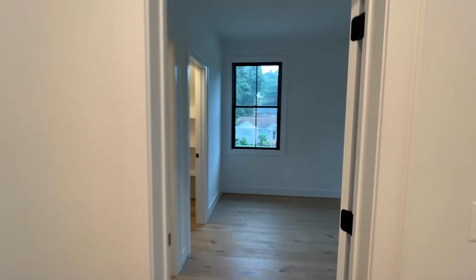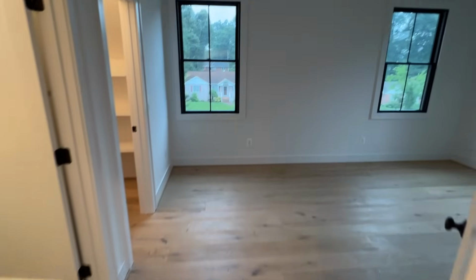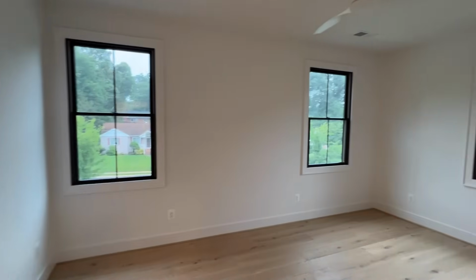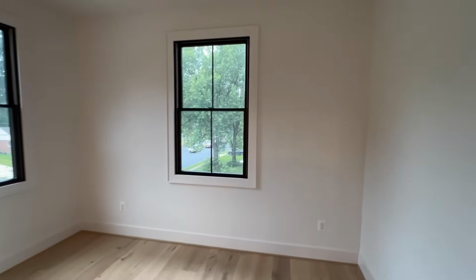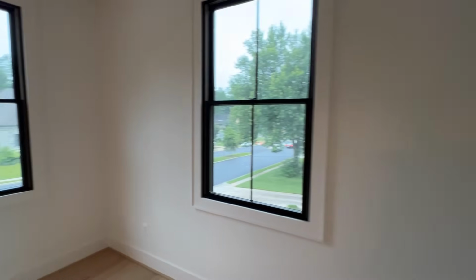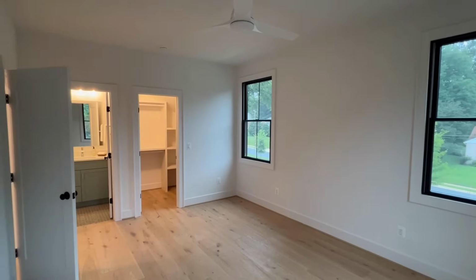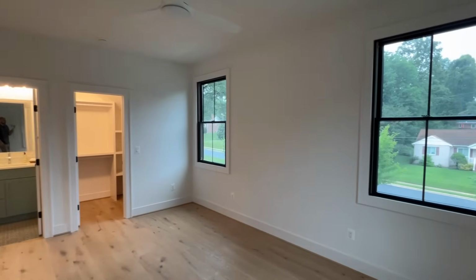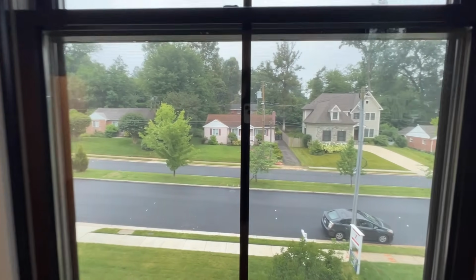All right, let's start on this side. We have 4 bedrooms on this level. Again, we have this gorgeous white oak flooring throughout the property, throughout these levels. So up here, I believe it's 9-foot ceilings. I'll just show you the street as well.